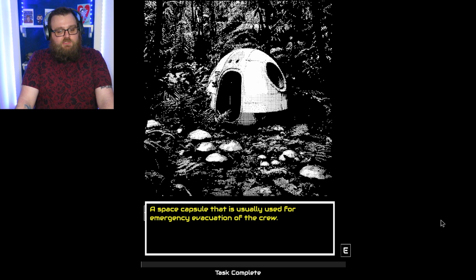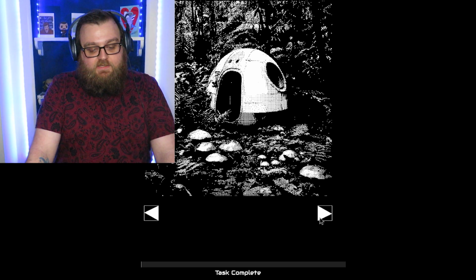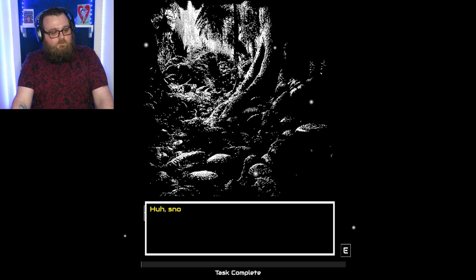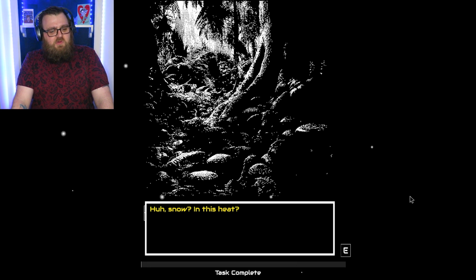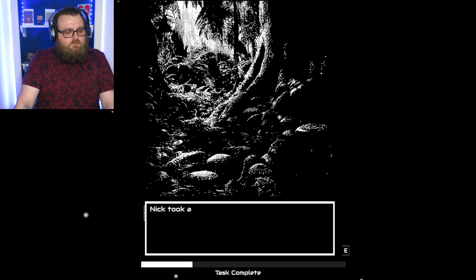A space capsule that is usually for emergency evacuation of the crew. But it's not designed for independent flight. Therefore, when Nick completes the task, the ship will have to pick him up along with the capsule. That seems like something that's going to go wrong very easily. Huh? Snow? In this heat? No, this is something else. But what? What is it, Nick?